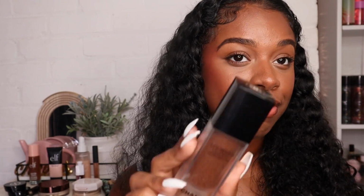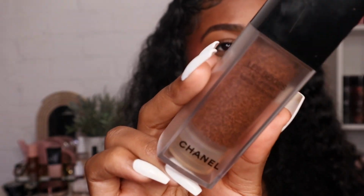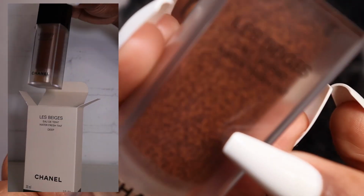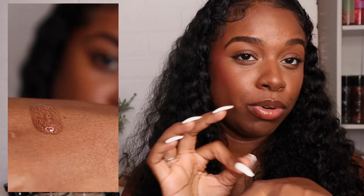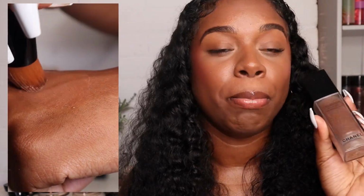For foundation today, I use something that I recently fell in love with, and that is the Chanel Water-Fresh Tint Foundation. This is light to medium coverage, and as you guys can see, the inside has like these little beads, and it really is a water tint foundation. So you pump a little bit on your hand and you mix it with the brush, and then you apply it to your face. For me, this shade is the perfect shade.